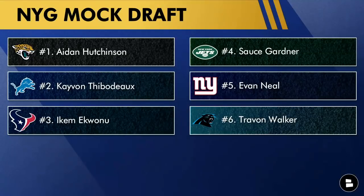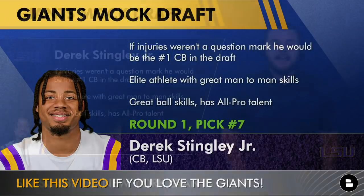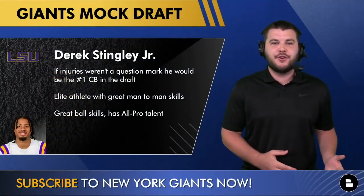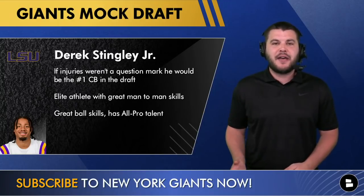And there's a guy that I haven't heard much rumors about, but Jeremy Fowler reported that the Giants could be interested in Derek Stingley at pick number 7. And I think he was the best player left on my board, and it matched the position in need. You lost out on Sauce Gardner, but you arguably get the best corner in this draft. If you could turn injuries off Madden style, he would be the number 1 cornerback in this draft. He's an elite athlete. His freshman year at LSU, he was the best corner in the nation. Yes, as a freshman, he was the best corner in the nation.